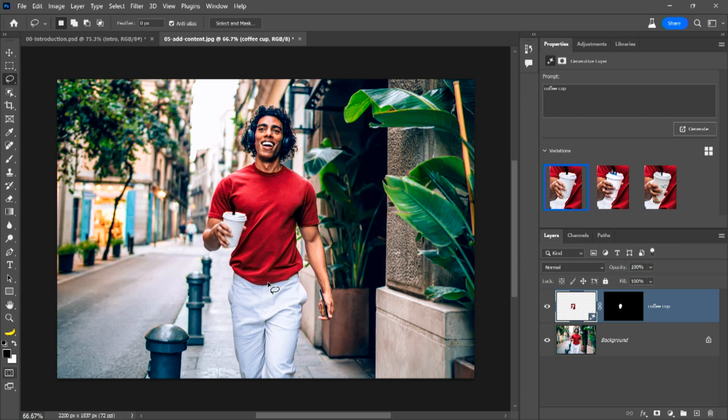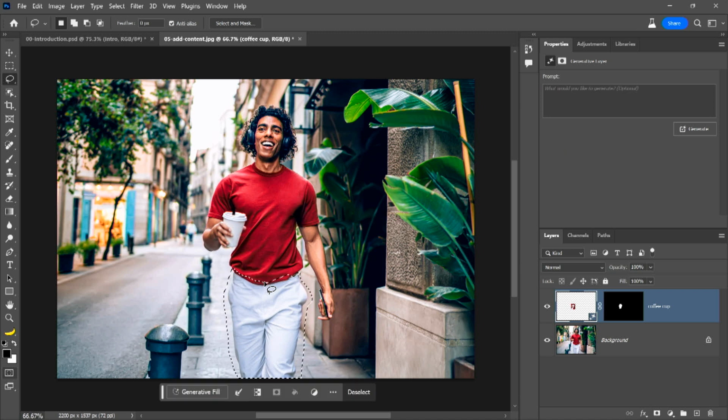Another thing is, you know what, maybe I don't like these white pants that he's wearing, so I'm just going to select the white pants and I'll type in blue jeans.